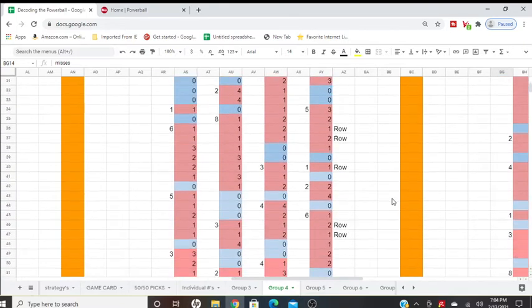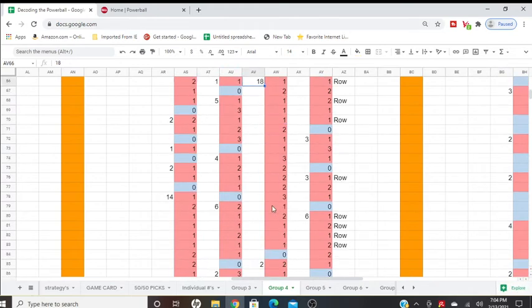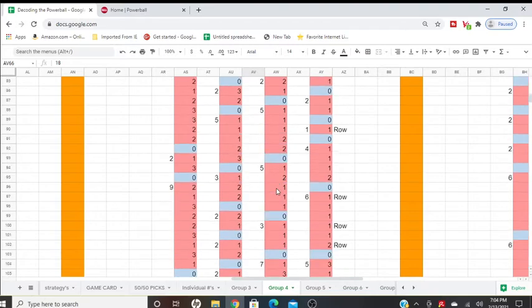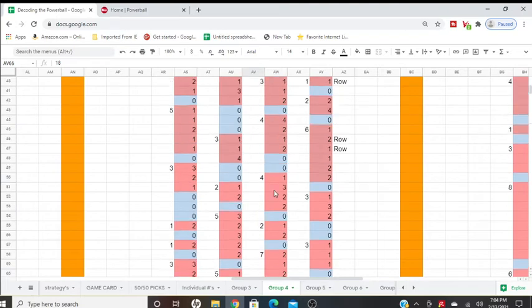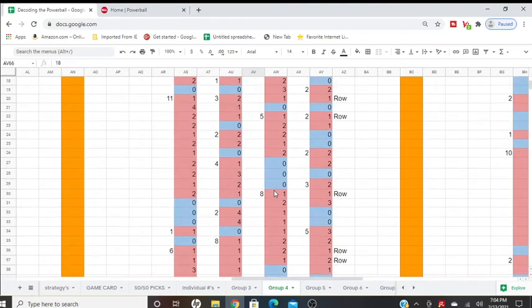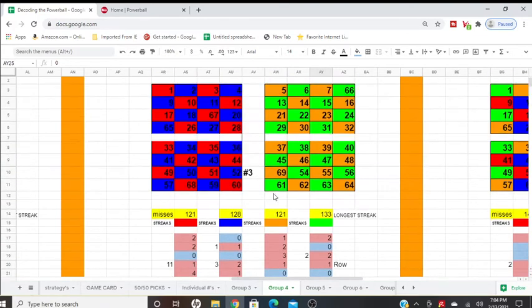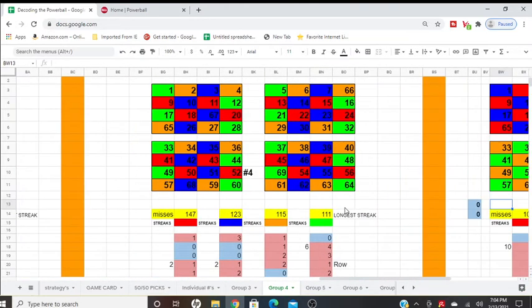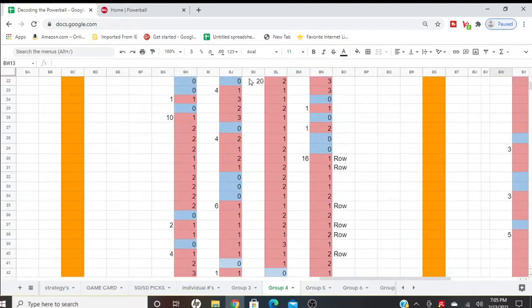So a couple of things that I look for is certainly streaks like this. Now you can see that this went on a streak of 18. So, you know, when it gets up to the streak of 20, that's when I really start looking at things. Another thing that I look for is a bunch of single zeros, because I know eventually they're going to double up. That's what I mean by a long streak.